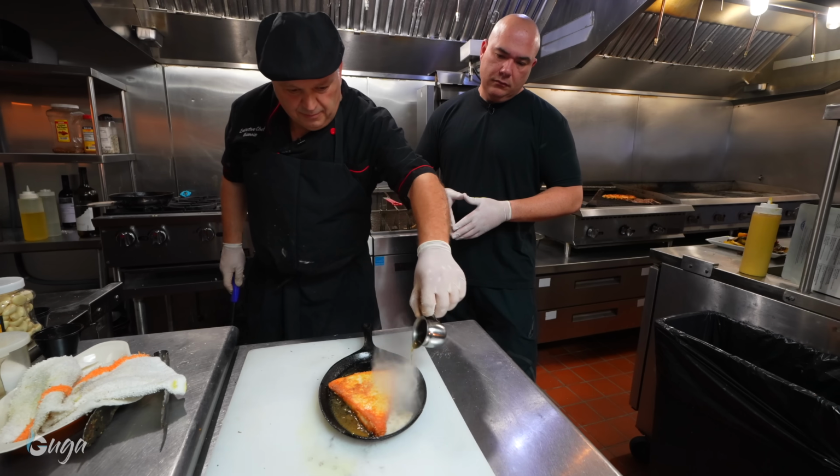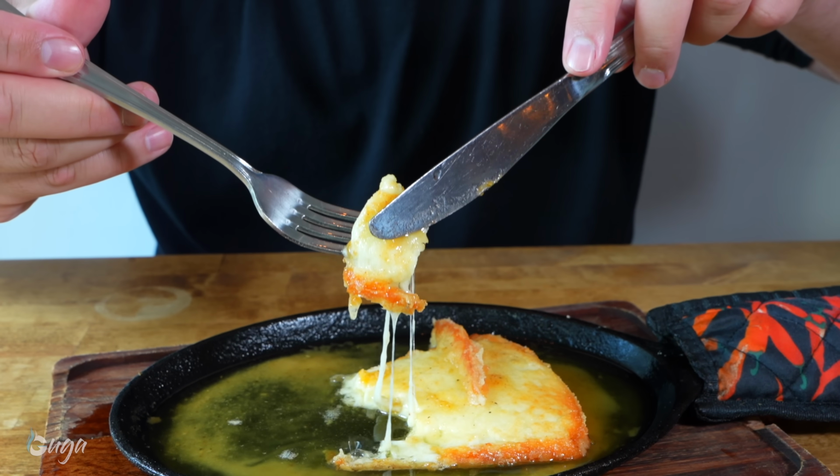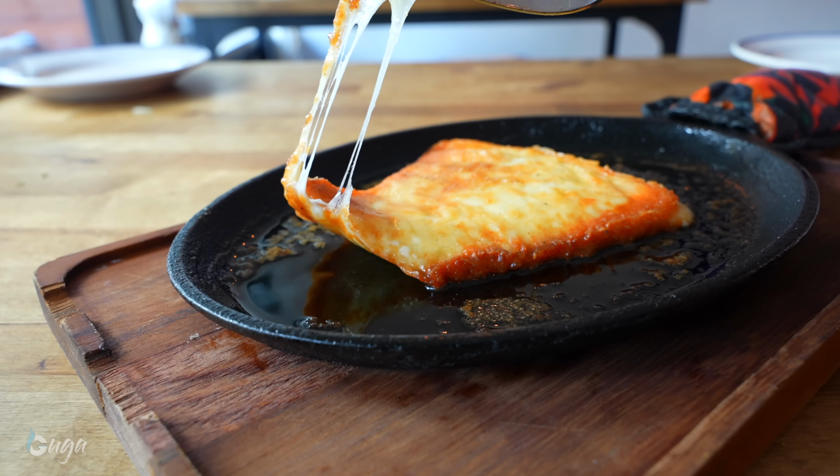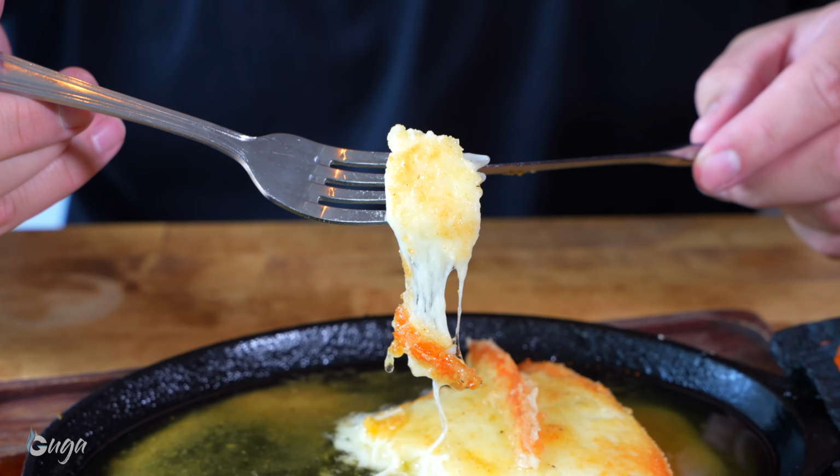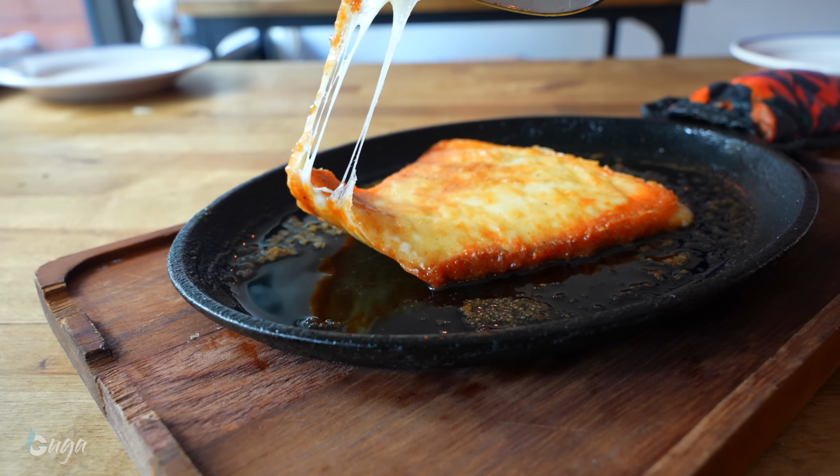A little tanginess on the cheese. You feel that? Very interesting flavor and texture too. It's almost crumbly and gooey at the same time. He said that it was a special cheese and it's different than normal. I've never tasted anything like that. That is phenomenal. That's delicious, and the cheese pull that you get on this.